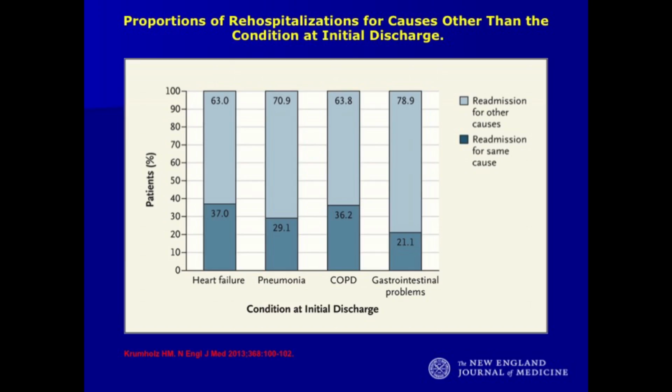This slide from the New England Journal of Medicine from Harlan Krumholz's group from Yale shows us the proportion of rehospitalizations of patients for causes other than the condition at initial discharge. So, for example, you can see that amongst patients in heart failure who get readmitted to the hospital, 63% of patients were readmitted not because of heart failure, but because of associated failures in other comorbidities. This was equally true for pneumonia, COPD, and gastrointestinal problems.